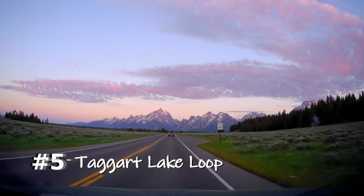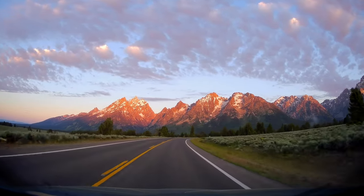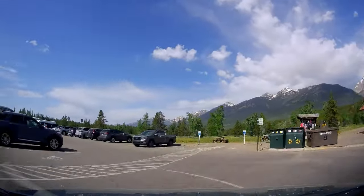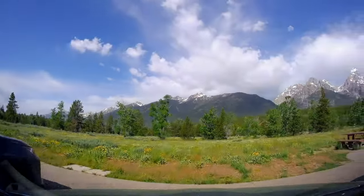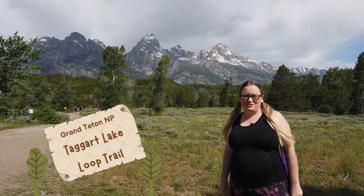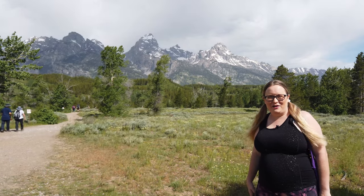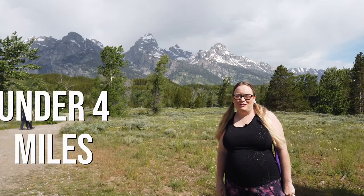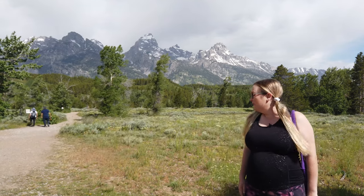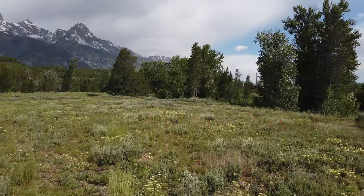Since we stopped at Schwabacher Landing the evening before for our moose encounter, we got up nice and early the next morning to do the Taggart Lake hike. This morning we're hiking to Taggart Lake. I'm really looking forward to this trail. It's one of the most popular trails in the park, and a lot of people say it's the very best one. It's a little bit under 4 miles and has a beautiful lake at the end. And as you can see, our views right at the beginning of the trailhead are magnificent.